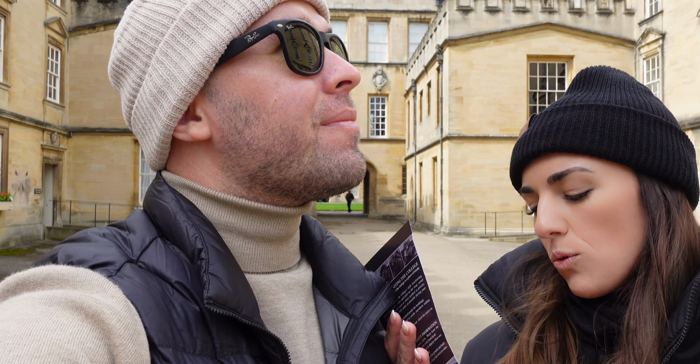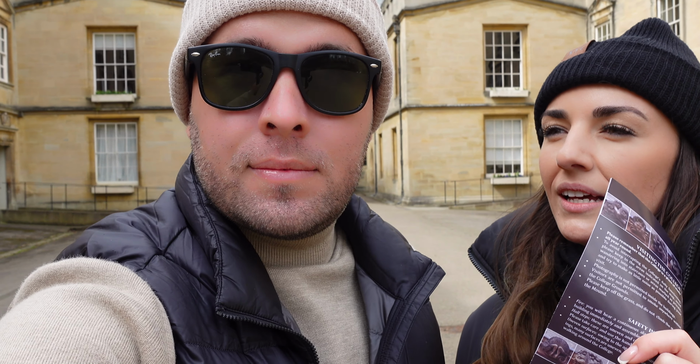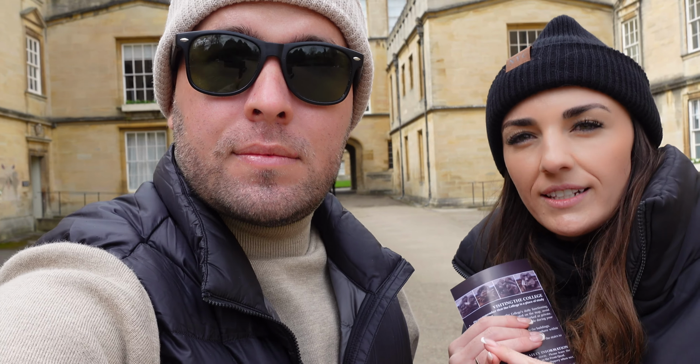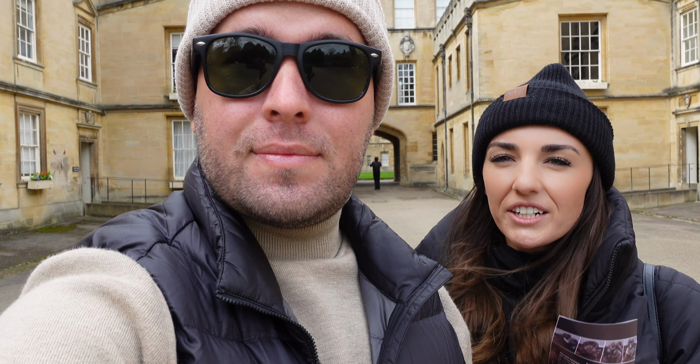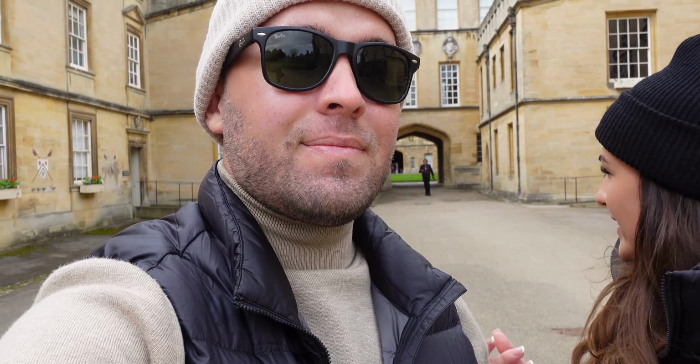We've come to this place called New College, which is just a part of the Oxford University. We had to pay £8 each, and there's different sections. We've got the gardens, then there's the hallway, and then there's a section where they filmed Harry Potter, which we're super excited about. I didn't actually know that they filmed Harry Potter here, which is probably stupid. It makes sense, right? Because it really does look like Harry Potter.